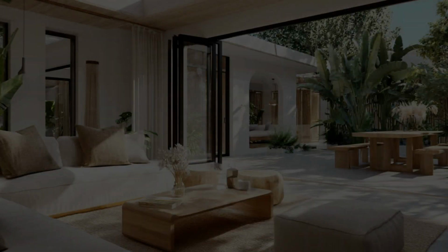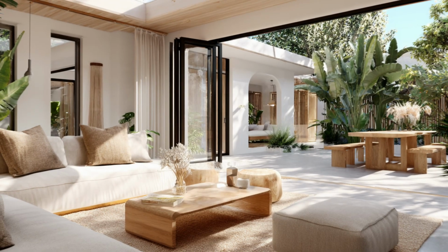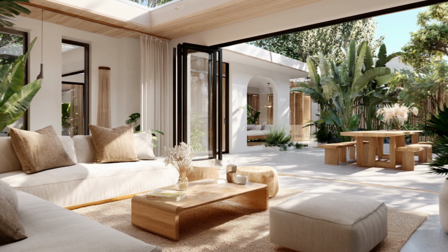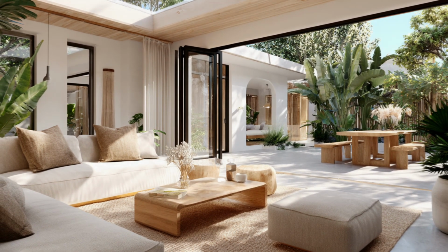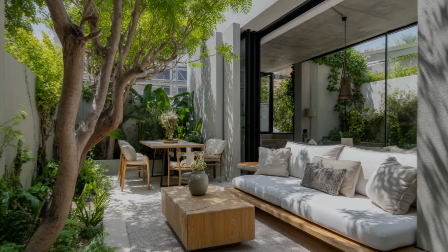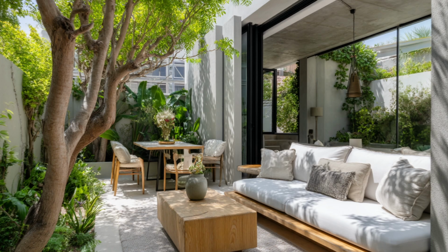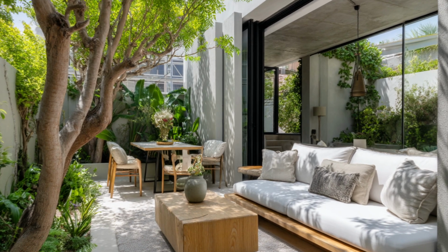The minimalist white concrete framework supports this experience by acting as a unifying backdrop, allowing furniture, art, and landscaping to take center stage. Every space flows effortlessly into the next, inviting a sense of openness and relaxation that traditional layouts can't match. It's architecture that supports not just how we live, but how we want to feel while living.